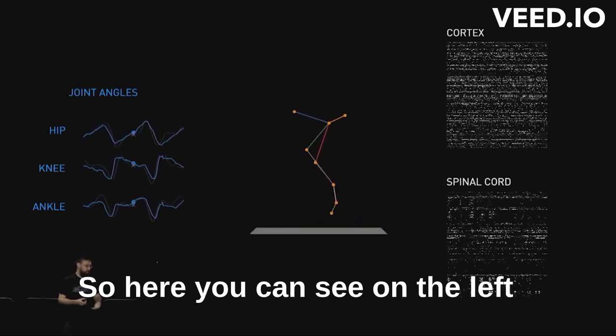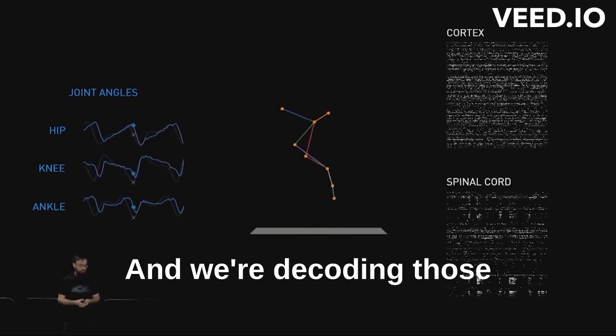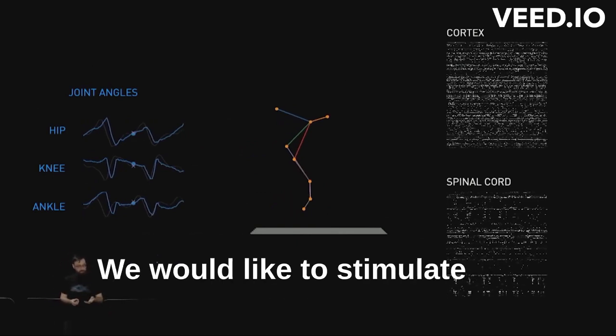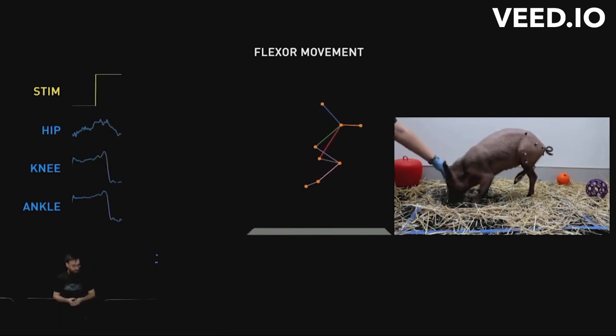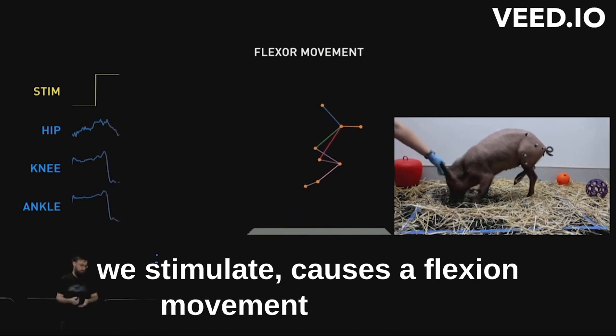So here you can see on the left a time series of the hip, knee, and ankle, and we're decoding those movements. So this is super cool, but that's actually not what we want to do. We want to go in the other direction. We would like to stimulate the spinal cord and cause movement to occur. Okay, so let's stimulate on an electrode. So here's one electrode on one thread that when we stimulate causes a flexion movement of the leg.